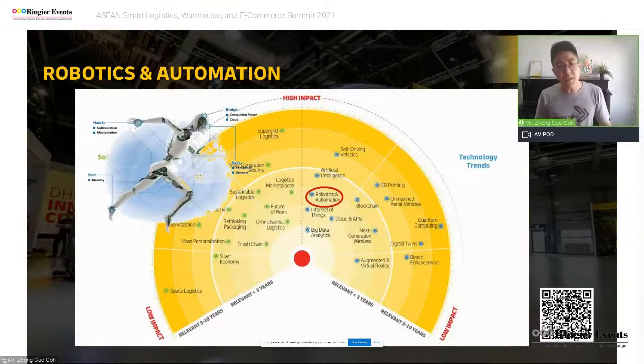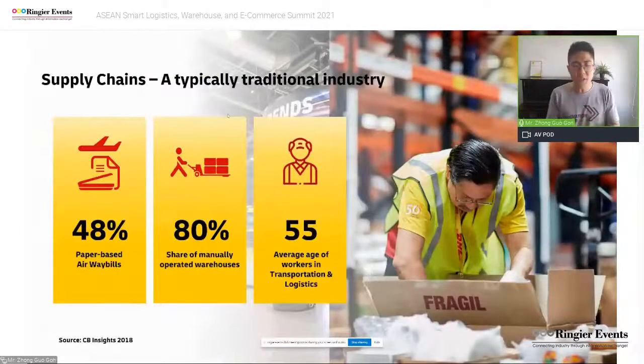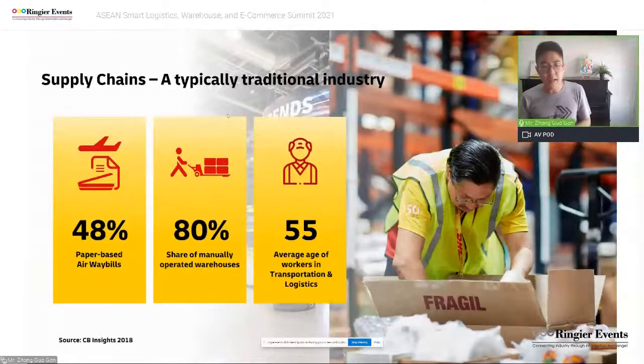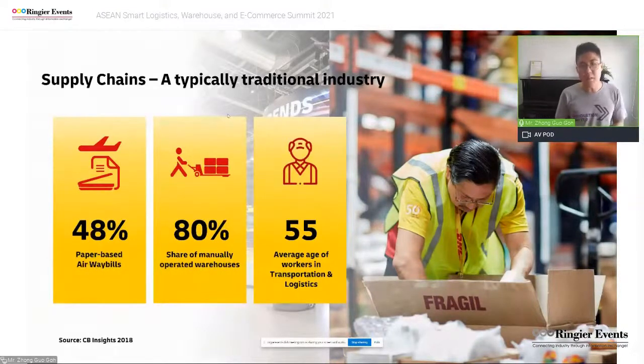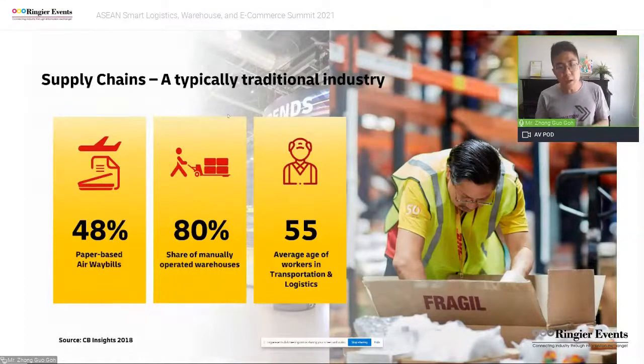Why robotics and automation? Supply chains are typically a very traditional industry, as some of you might agree. 80% of warehouses are still very manual. Of the remaining 20%, 15% we call mechanized, which literally means using a conveyor belt system, and only 5% are fully automated. 48% still use paper-based processes, and the average age of workers in the logistics industry is about 55 years old for us. Let me show you two examples of how we are leveraging robotics to increase productivity.